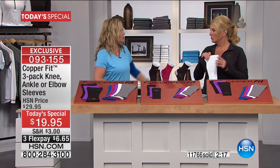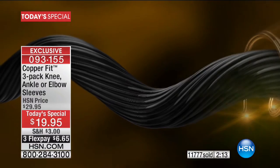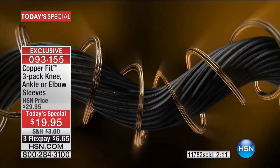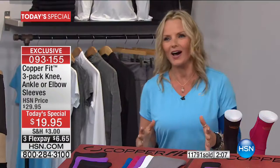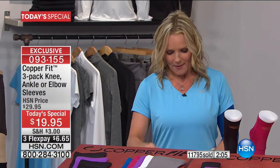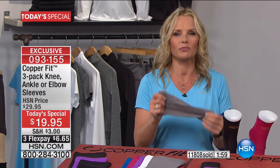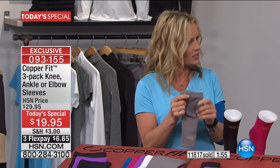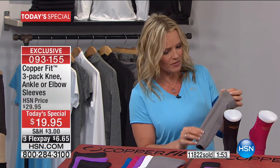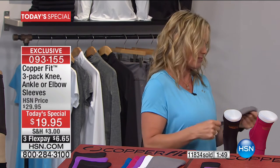Which is also huge. That means everything you're wearing, the copper ions are infused deep into the fabric. This is our technology that is just working and making all of our items so popular. We don't want smelly feet. We don't want sweaty feet. We don't want smelly clothes. We want breathable fabrics that work for us and that move with us. Again, flat lock seams we've put on everything. It's all about 360 degrees range of motion and comfort.